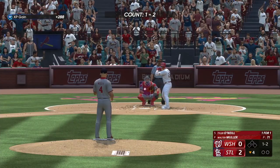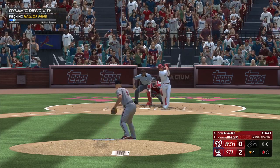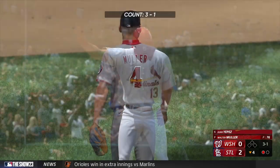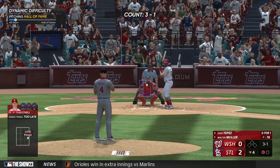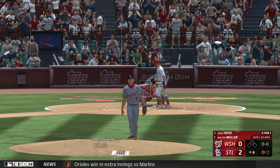Inning over. Back here in St. Louis, ready to go. Bottom 4. And stepping in for the Cardinals, Tyler O'Neill. Cuts on it and misses. That's a strikeout. Couldn't catch up to the heater. And now it's Juan Yepez. 0 for 1. He struck out swinging last time.